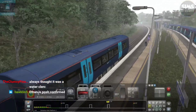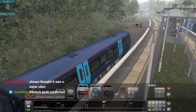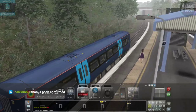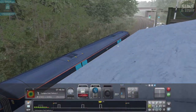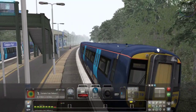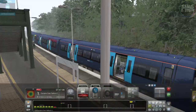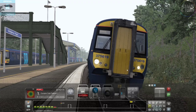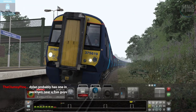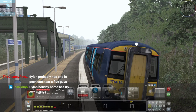Yeah, look at Ethan with his holiday home. But Dylan's got one. Full service. That's quite leany. You've rolled to the other side if you've got wheels. Surely they can take this up, level it up a bit, couldn't they? Dylan's holiday home has his own Five Guys, probably.